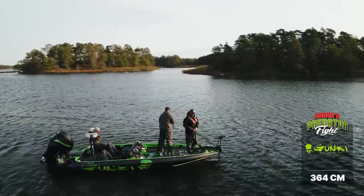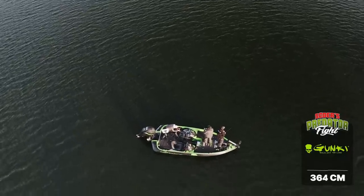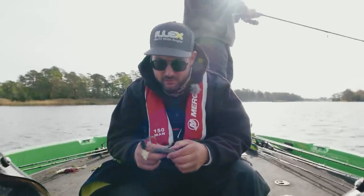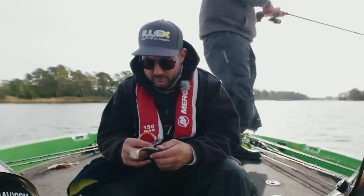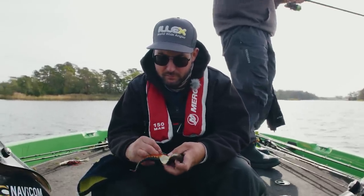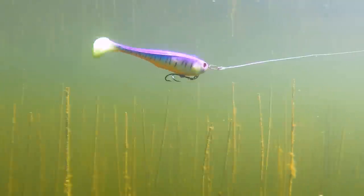So as Jens is really killing them with a smaller version of the Dunkel, the 5-inch, I might change to a smaller one too because I'm using the 7-inch at the moment. But I just want to explain something about that lure. It's a soft swim bait, that's how it's called. And it has an internal weight system.